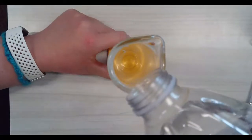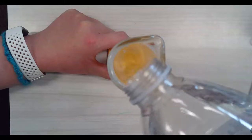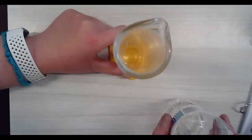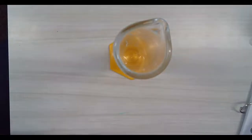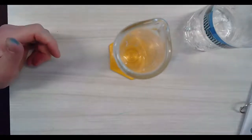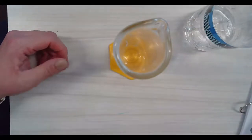Just a wee bit more. I think that's about it. So here's my 30 milliliters of water. And then this represents the fresh water, which was the oil. So the oil in the big fish bowl represented the fresh water.